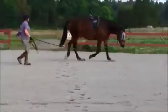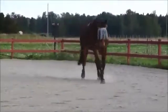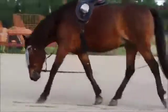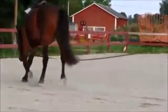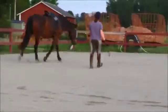In this video, you can see his belly better, since however you film this is a little better technique. But you can see him beginning to draw up, and that's really, really good. He looks much fitter and leaner and longer. When that neck comes out like that, it's amazing how different the horse looks, isn't it?